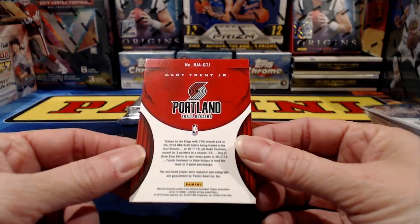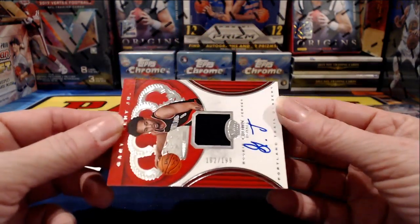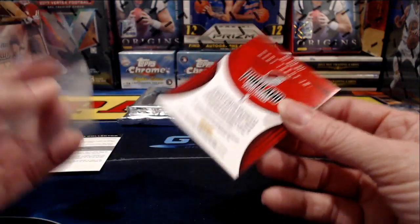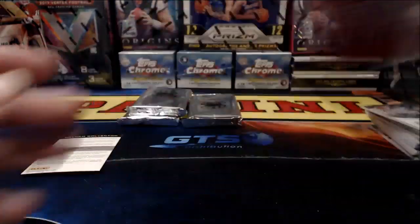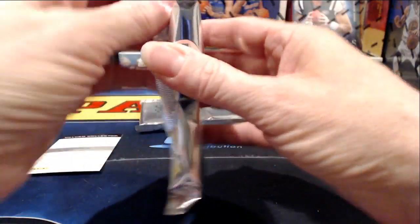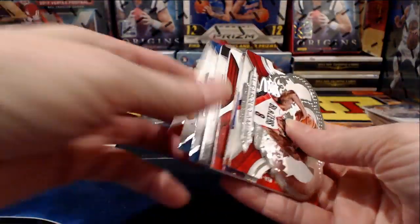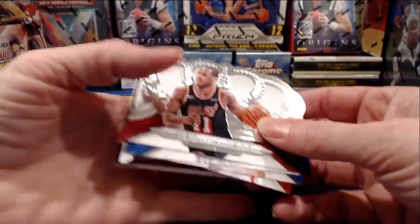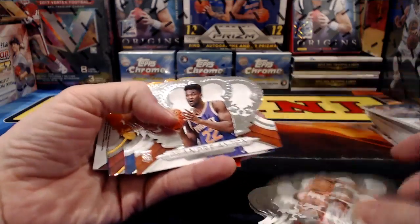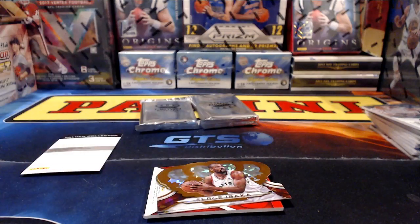And for the Portland Trailblazers, Gary Trent Jr., our extra autograph out of that box, numbered to 199. Hard signed auto and relic for the Blazers. So we haven't found Lillard, but we've done all right for the Blazers. Of course, we haven't seen our Kaboom case hit yet either, as far as that goes. So I think that's specifically what you wanted to see Lillard on, if I remember correctly, was that Kaboom case hit.